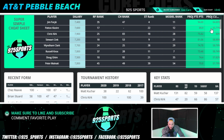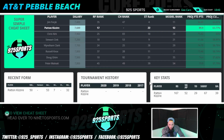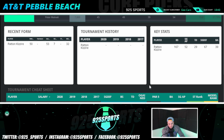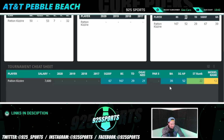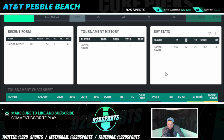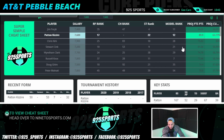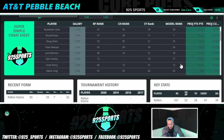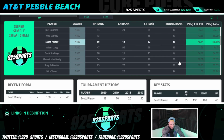And I was getting into Patton Kizzire. Patton Kizzire is kind of like my one go-to play for this tournament. He had a bad Sunday last week, but 4 straight made cuts in a row over the last 6 tournaments. Ball striking is not there, 167th, but overall top 22 stat fit. Hasn't had a start here in the last 4 years, but overall I don't mind him as a play. He'd kind of be the one I'd want to roll with.